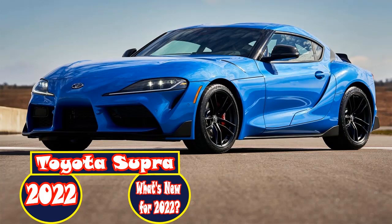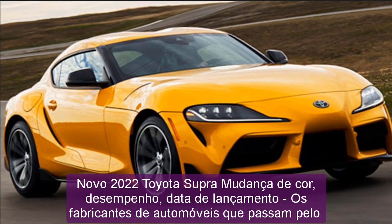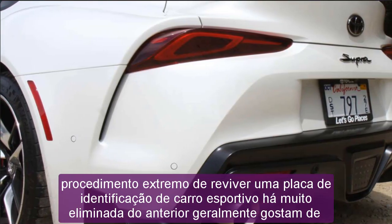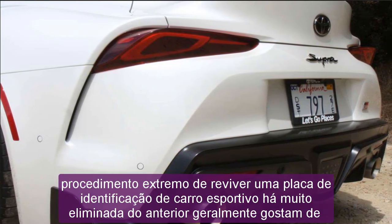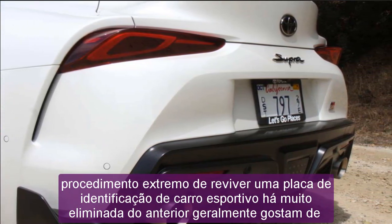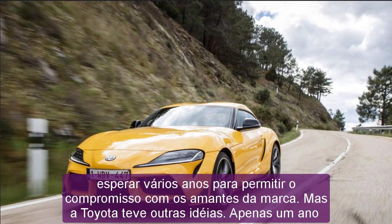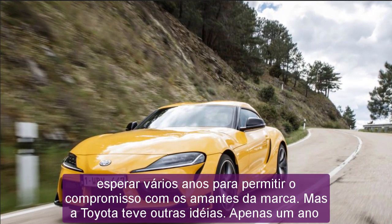2022 Toyota Supra color change, performance, release date. Carmakers who go via the extreme procedure of reviving a long-eliminated sports car nameplate from the past generally like to wait several years to allow the achievement to compromise together with brand lovers. But Toyota had other ideas. Just one year after reviving the famous Supra nameplate, Toyota is back for the 2022 model year with enormous upgrades for the leading sports car feature.